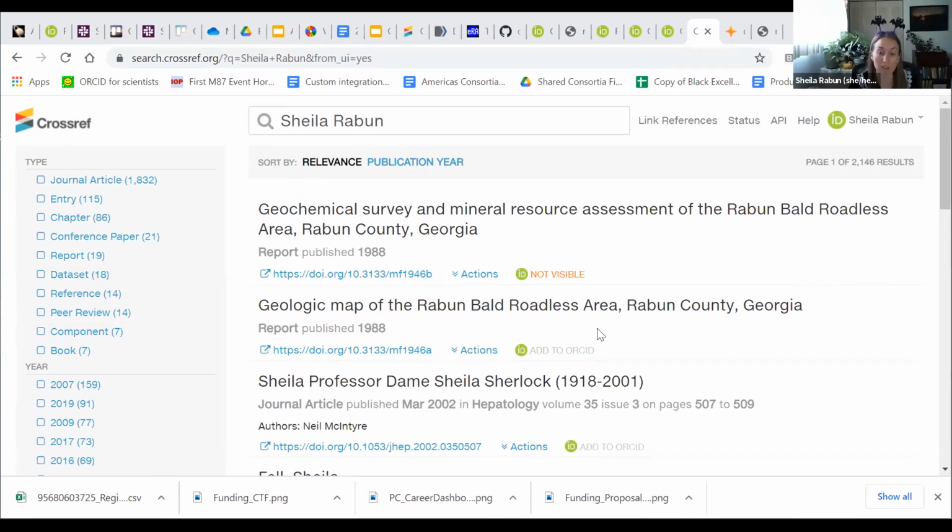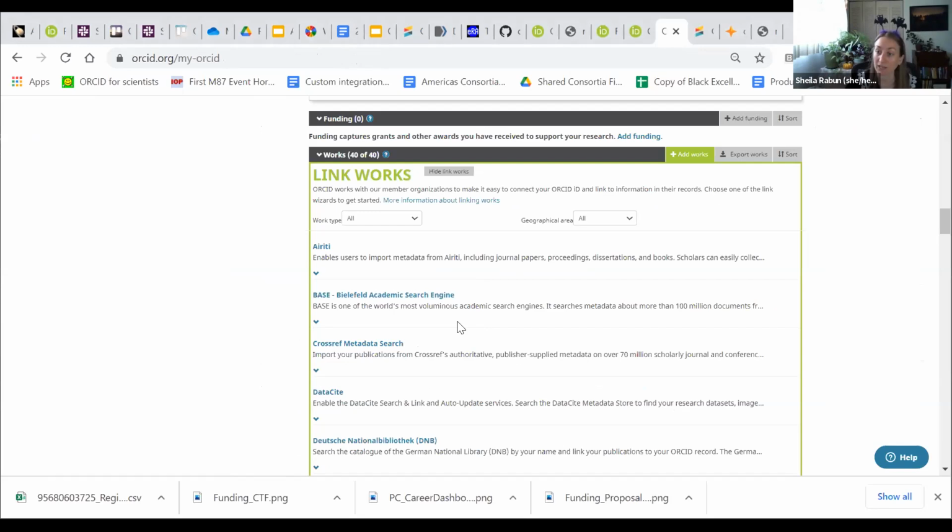One other thing to note about Crossref is that once a person does this connection with Crossref once, from then on, if they're publishing in journals and when they submit their publications to the publisher, they include their ORCID ID, Crossref will basically try to automatically add those future publications to the ORCID record for them, so the person doesn't have to go back into this search function over and over again. So Crossref is one of the search and link wizards that does the auto update if future publications come into Crossref that have the person's ORCID ID.